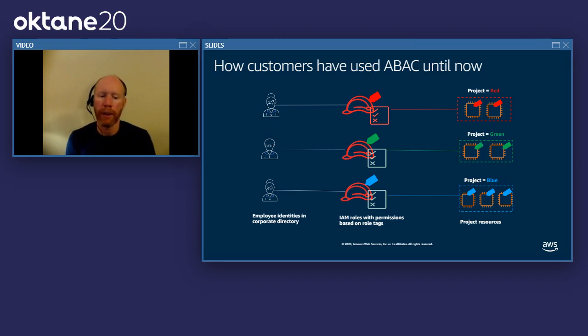They would have their employees in their corporate directory, Okta in this case, and they would have a role created for each one of the projects. So you see the 3 projects I have on the right that are really key value pairs, ultimately representing tags. They would have a role where the project key value pair needed to be matched: a policy for project red, another policy for project green, and another policy for project blue. And then each user would be associated with the appropriate role. So that helped to ensure that each user was only getting access to the resources that they wanted to, and that they should. But you run into some challenges here.